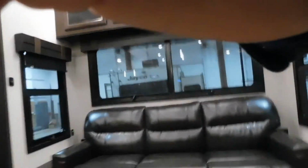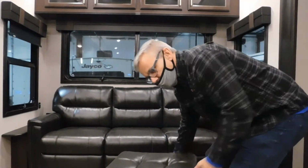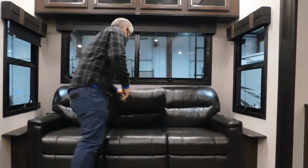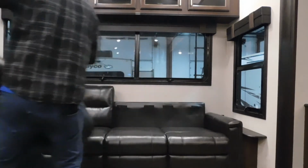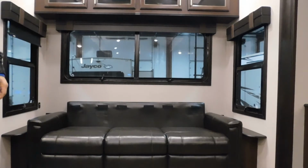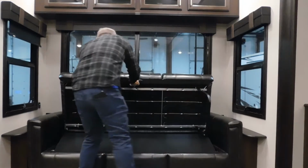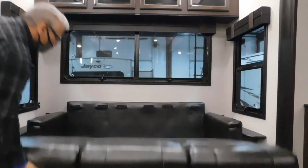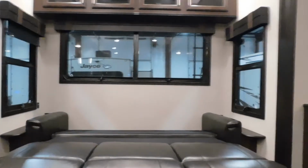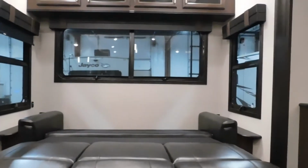I'll show you quickly how to set up your sofa as a bed. Put the ottoman out of the way. The back cushions are velcroed on. Simply remove those. I like to stand in the middle. Gives you good leverage. Lift it up, open your legs, pull it toward you. Sit down the back, and just that quickly, you have your bed. Reverse the process to put everything back.